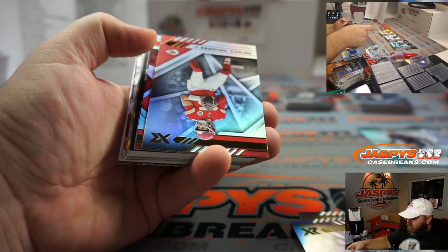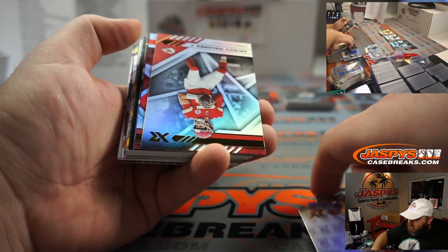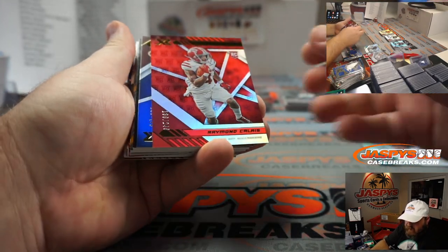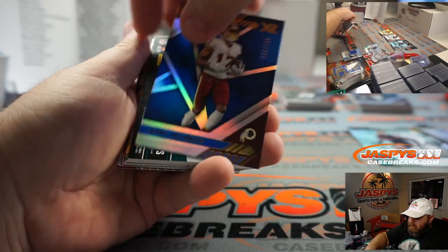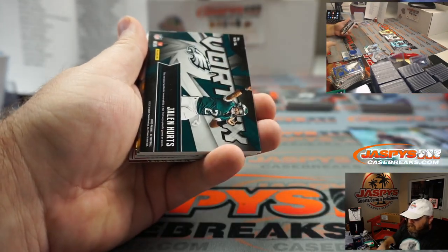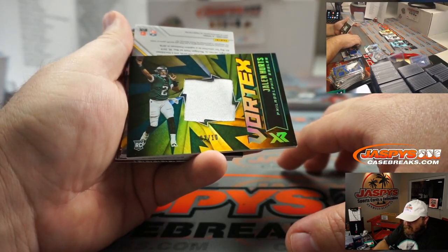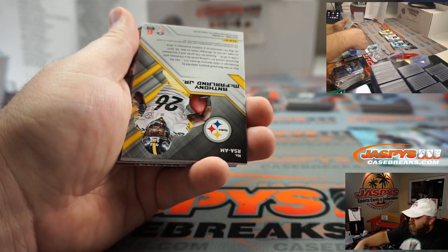Patrick Mahomes. Base, but always a good card. Raymond Calais for the Buccaneers to 249. Tampa Bay, Jeremy. Terry McLaurin to 199. Washington, Mark. Just relic, but out of 10, another one. 3 out of 10, Jalen Hurts. Vortex, single color, but Eagles, John.